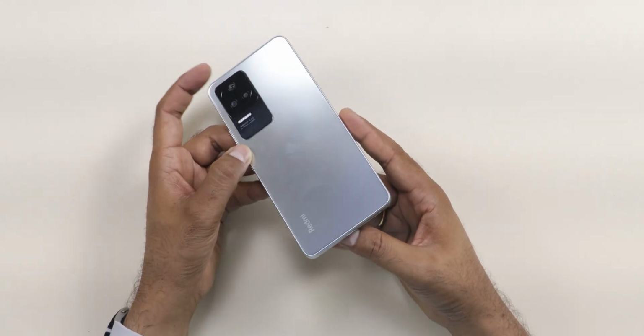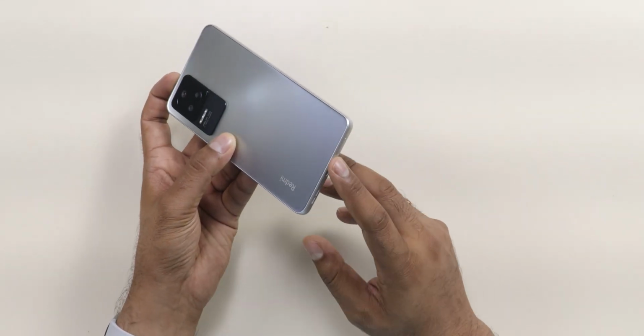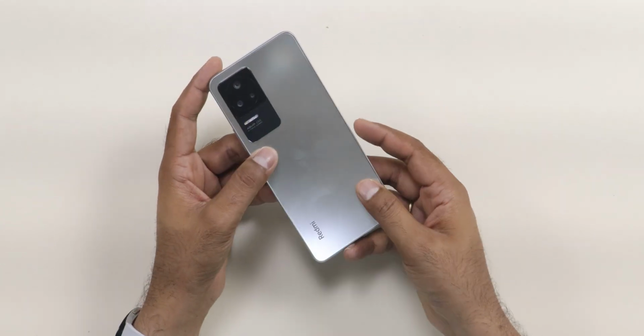On the downside, there is no headphone jack, like I told you. There is no SD card support. It can just take dual 5G SIM cards.